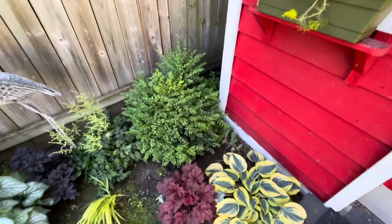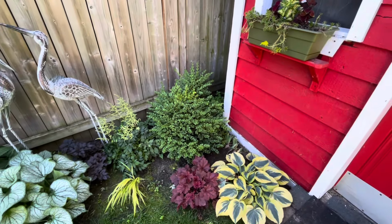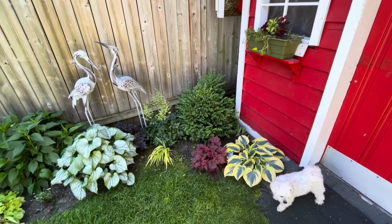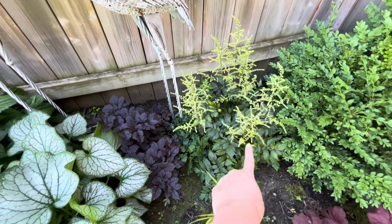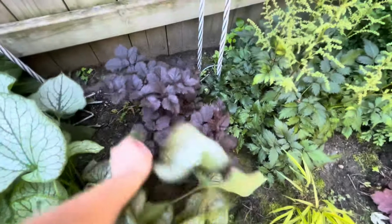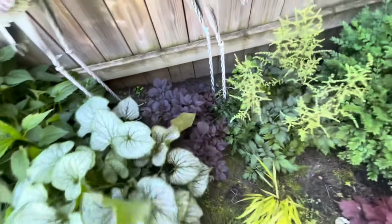I've got a mountain boxwood here. I have not shaped it this year yet. I'm gonna try to make it a cone, but it just needs more growth before I can do that. I got two astilbes. This one is Bridal Veil astilbe, and this one is something, Dark Side of the Moon. I don't know. Why don't I have a tag?